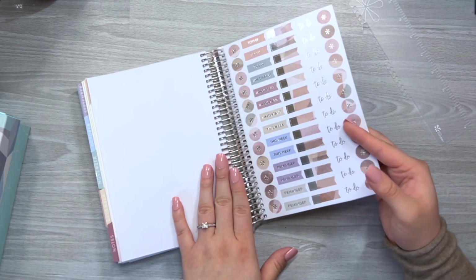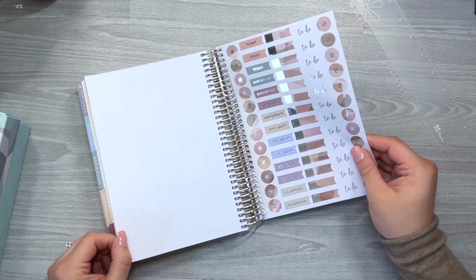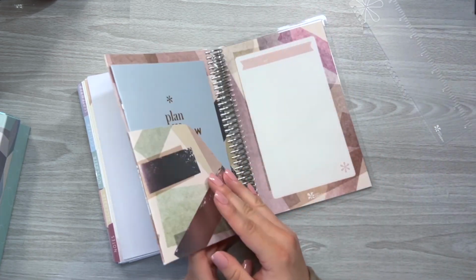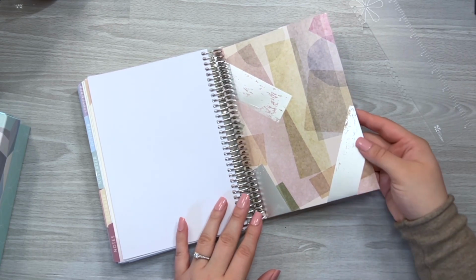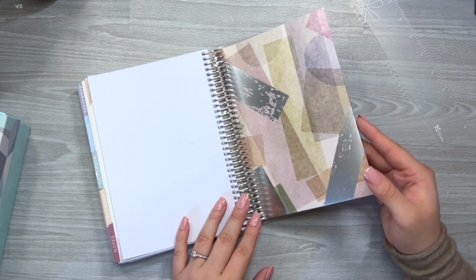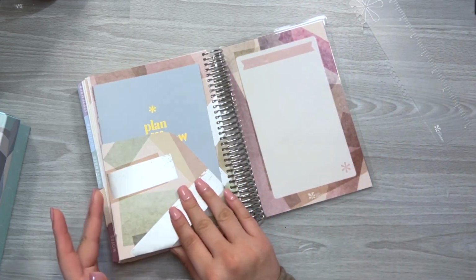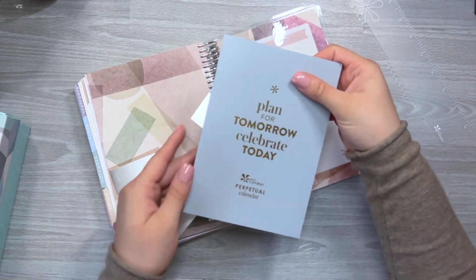So this is going to be the Harmony Neutral stickers, and they are very functional, so I am going to absolutely keep those in there to use them. The next thing that you're going to get is a double-sided pocket folder, which I really love this folder, and I love that it also has that foil design to it. It's not going to be like the laminated material of your covers, but it is a very good quality double-sided pocket folder.